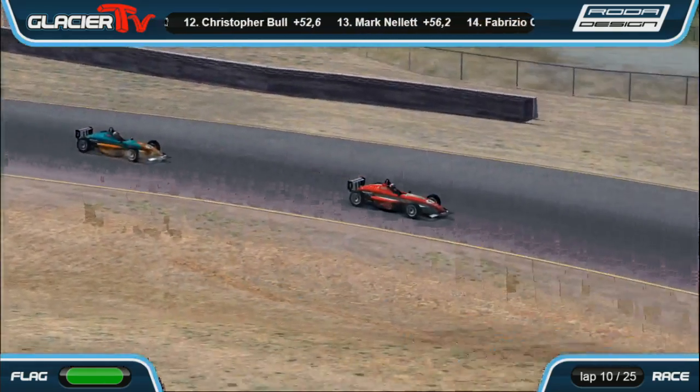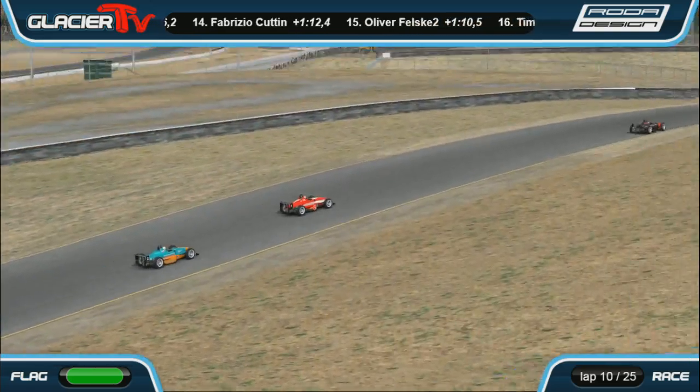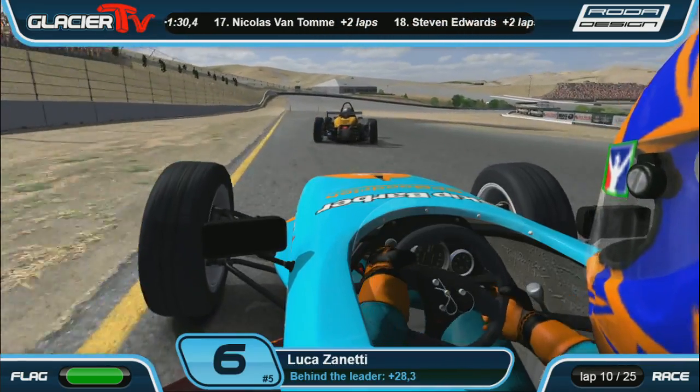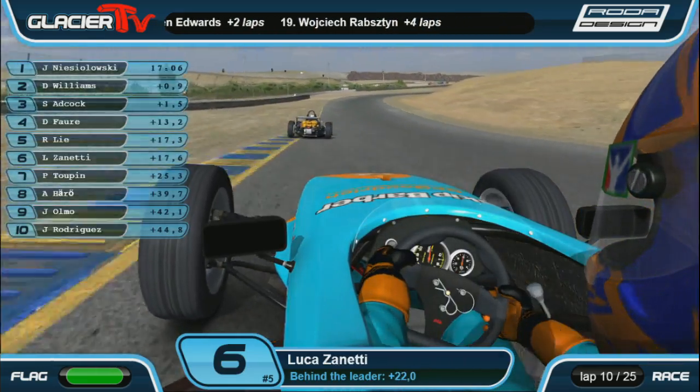So to run through your standings at the moment, Jan Lewandowski is still your race leader. David Williams is in 2nd. Stuart Adcock 3rd. David Forer in 4th. Robin Lee is in 5th. Luca Zanetti is in 6th position, still putting pressure on Robin Lee. Pierre Topper is in 7th.